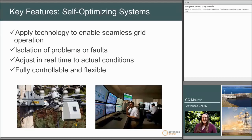And last, the grid is fully controllable and flexible. And again, this means that the power system can detect changes in generation and demand and balance those needs. In many areas, to accomplish this flexibility, more circuits are being added to create a distribution network or web instead of the one-way power flow of the past. Additional segmentation added with more switches and controls allows maximum reliability and resiliency for the most customers.